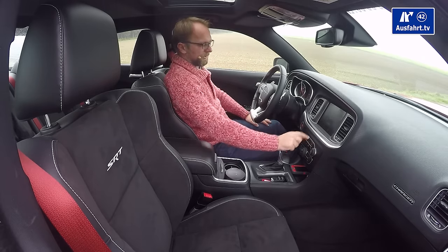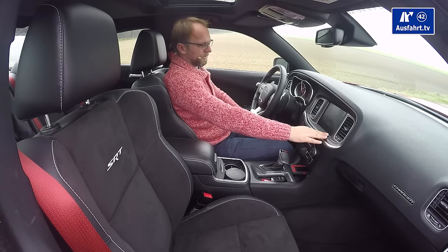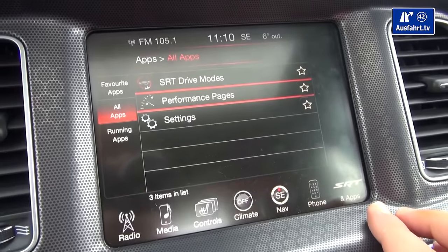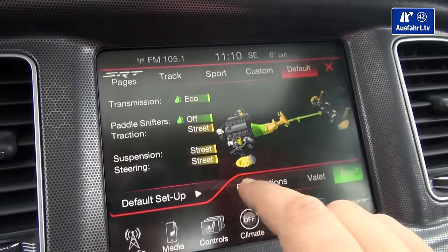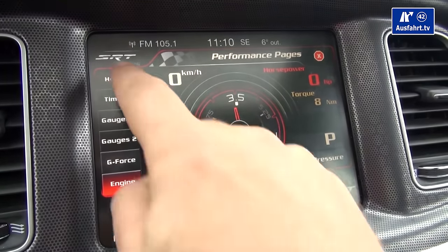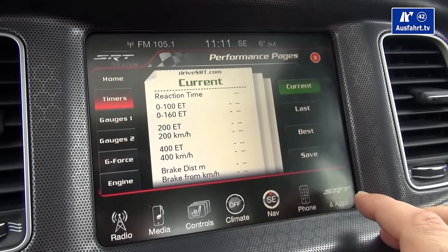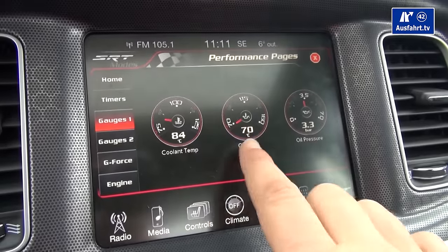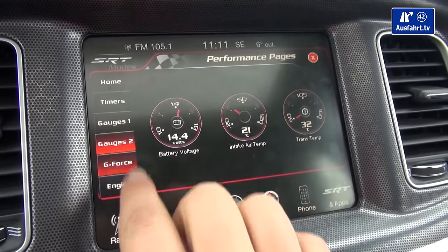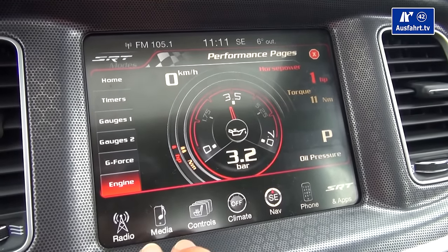Here's an SRT button, and once you started the Uconnect, you get an SRT button here as well. So we have one view for the different driving modes, and then we got an app called Performance Pages. And here, first of all, you can see your car itself, pretty neat, different views. You have a page for all the different timers. You see one set of gauges, coolant temperature, oil pressure on the first page, and on the second page, battery voltage, intake air temperature, and transmission temperature.